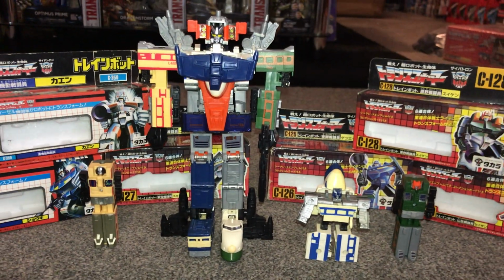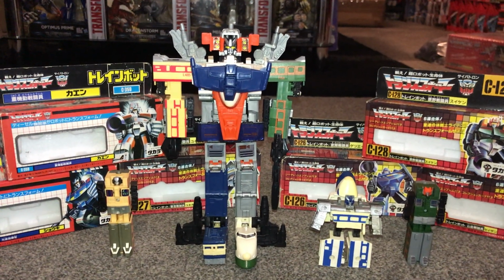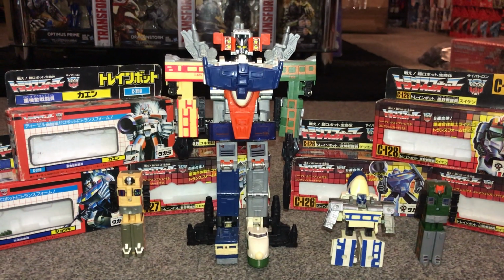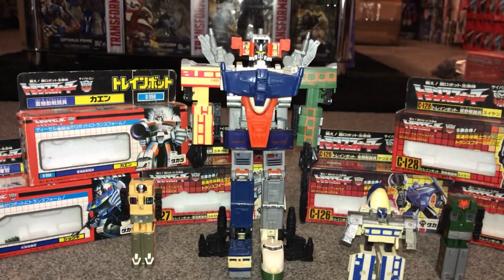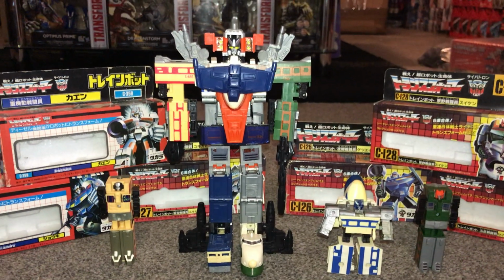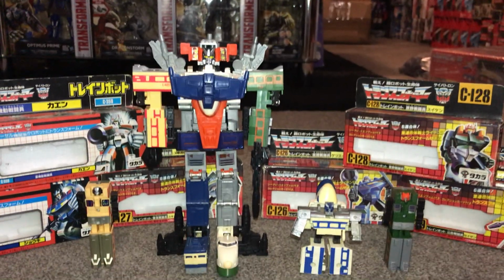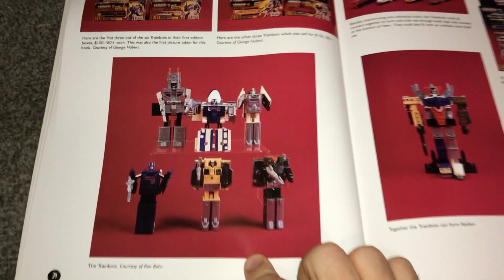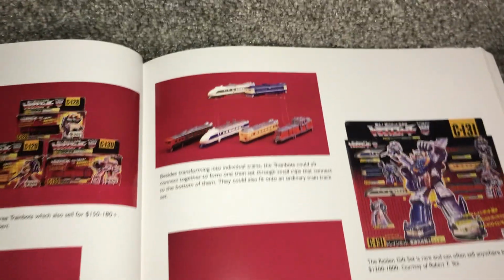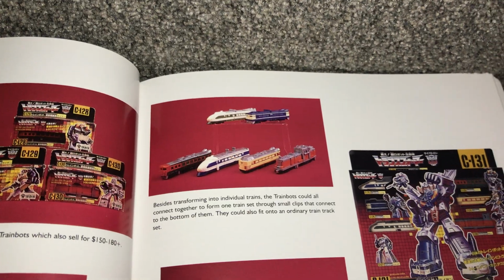Now the interesting thing with these is they were released in Japan as part of the Headmasters range of figures, and they were actually in the Headmasters cartoon that was being aired in Japan at that particular time. So they literally are just 6 trains. They transform from robot into trains. Again, I haven't got them all, so I'm going to show you some pictures from one of my reference books. There they are, all in their robot mode, and there they are in their train mode. And you can of course piece all the trains together as well.